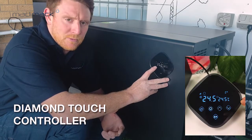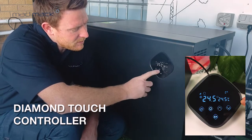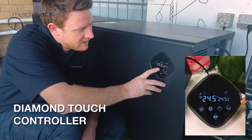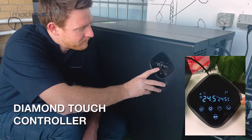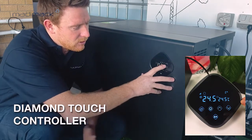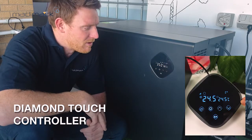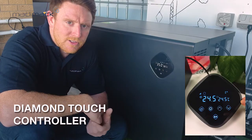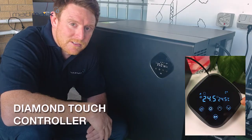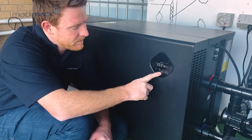As you can see here, we've got medium speed. I'll just unlock the panel. Very simple to do. High speed, which is 100% compressor run speed. Low, which is 50%, and medium, which is around 70 to 80% as well. One of the new things on the version 3 is the compressor speed as well. This is a real-time operation and just really handy to know if the unit is actually switched on or not, because it's so quiet. Sometimes you actually have to visualize if it's actually running or not. That's the Madimack Elite version 3 and the new controller.